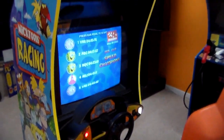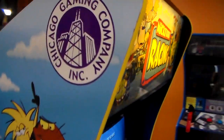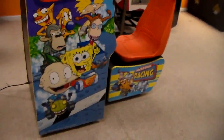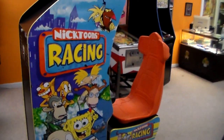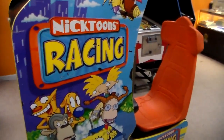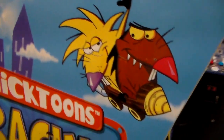They released a similar game for the PlayStation 1 back in the day, but this was the arcade version made by Chicago Gaming Company Incorporated. If you're not in the know, a lot of cool stuff is built in Chicago still to this day. A lot of amusement equipment. Stern Pinball famously is in Chicago. And so Chicago Gaming Company made this one and a couple other games, 10 years ago or so. But it's a racing game.